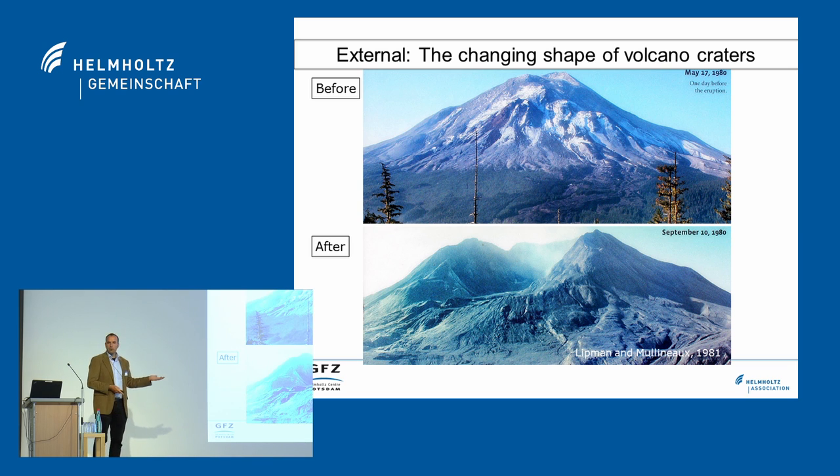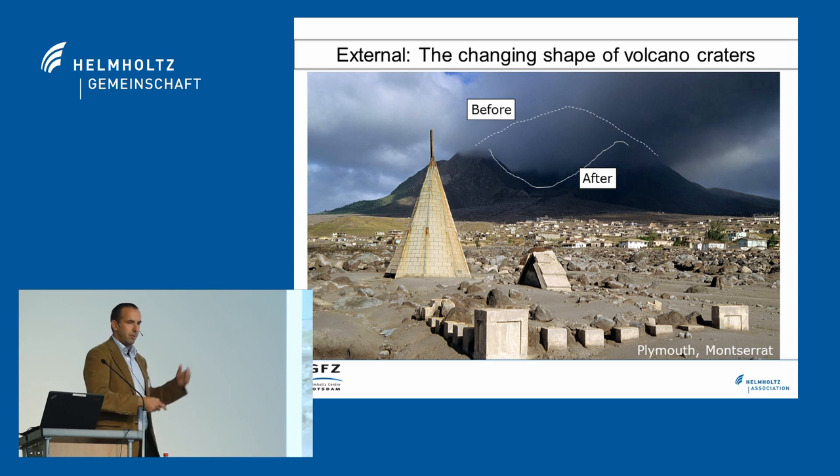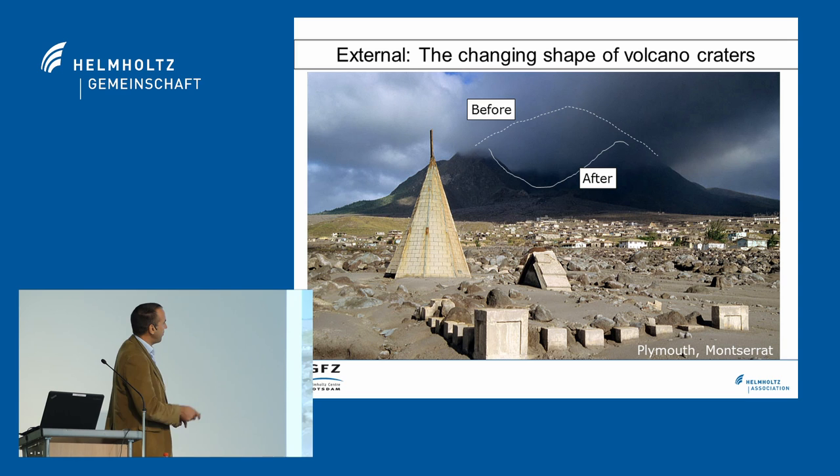You may say this is quite long ago, but something like that happens every couple of years on Earth. A little bit later, this is on Montserrat in the Antilles. And you see here the volcano Montserrat. When I'm witnessing or going to volcanoes, usually there are clouds, therefore you have to believe me. This was more or less the topography before it collapsed. And then it produced a pyroclastic flow, and this is now the crater as it happened.